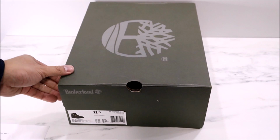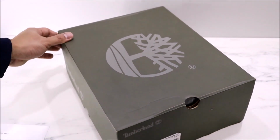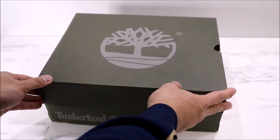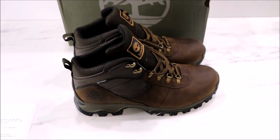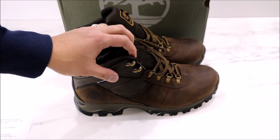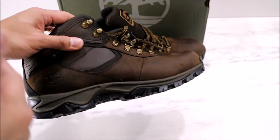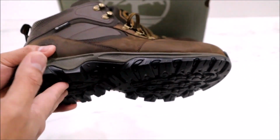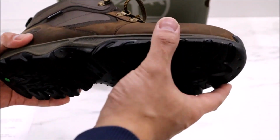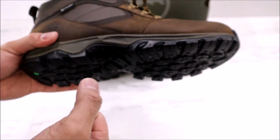So when I saw these boots from Sport Check, I said, wow, these are definitely amazing, so I decided to go for it. The first time I saw these boots, I was amazed because they're what I was looking for in terms of style, color, construction, and budget. I paid about $140, if I'm not mistaken, including taxes, so that definitely hit the spot.